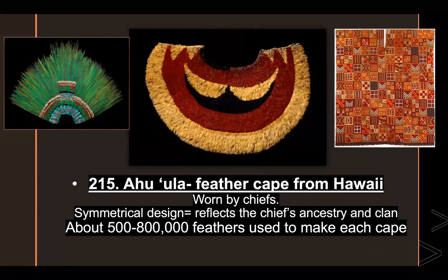All right, go to your Pacific unit, take out number 215. We're going to take some notes on the Ahu'ula feather cape from Hawaii because it's easily relatable to both of these two pieces, and I'm freaking out that we're not going to get to do the Pacific unit. So let's write this right now.